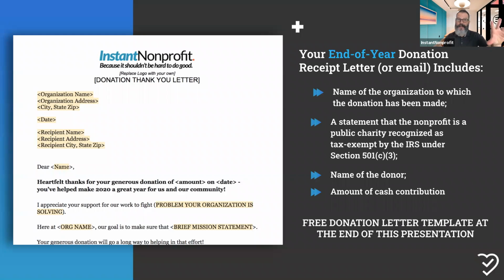You'll see in our donation sample letter right on the screen here, we have some additional things. You want to communicate this. You don't just want to print a printout with those four things on it. It's really important that this is a letter of appreciation to your donor. So we put our mission on here. We put the thing that we're trying to eradicate on here as well, so that people go, oh yeah, that's why I gave the money.